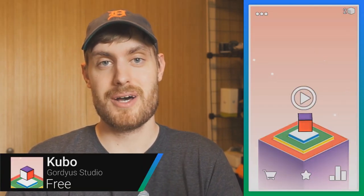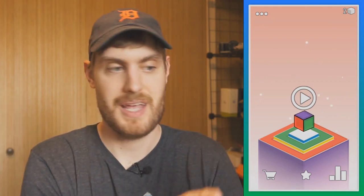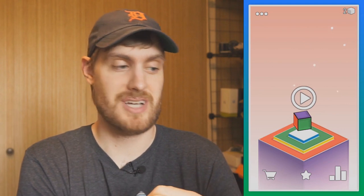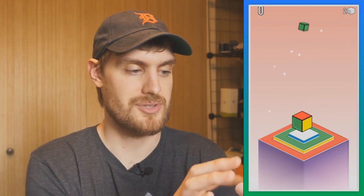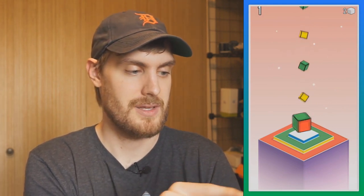Kubo is a game all about colored blocks. So you have this block on the bottom here, this cube, and you can rotate it and you see that the colors on the sides are different. And if I hit play, there's gonna be colors coming down from the top. So green, I need to get the green face up so that it lands on that.